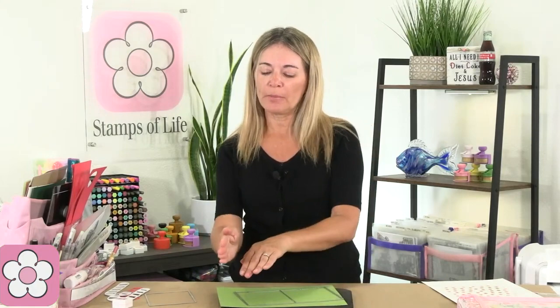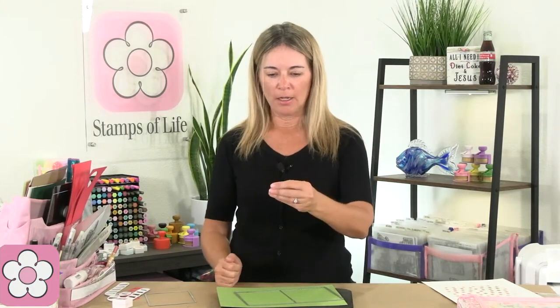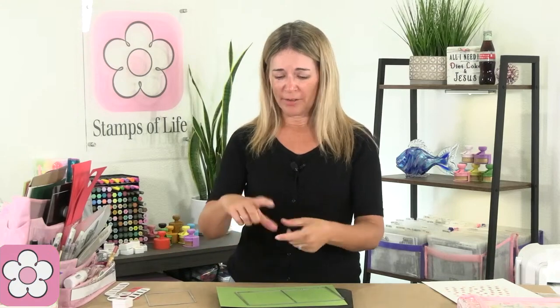I would fold it in half and the corners wouldn't line up. So then I would take it to my trimmer and trim a little bit on this side and look at it. Oh, okay, now I've got to trim a little bit on this side, then look at it. Oh gosh, now I've got to trim on this side too to make it line up. And by the time I was done doing that, it was no longer an A2 size card. Just saying. It's like a conspiracy, it really is.